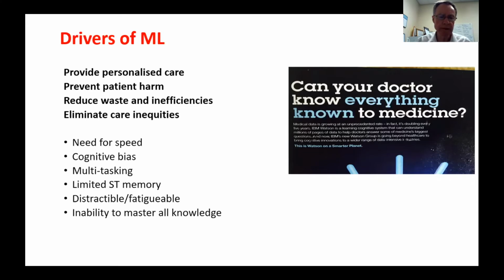So in doing this, and in actually achieving these aims, I think we need a couple of things. Well, first of all, we need speed. I think one of the most limited resources that clinicians have in the modern age is time. Time to actually spend talking to their patients, interacting with patients, rather than interacting with computers or doing mundane things that could be automated, or being distracted often by false alerts and other things.